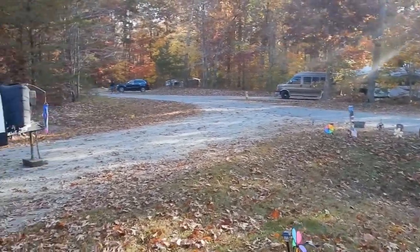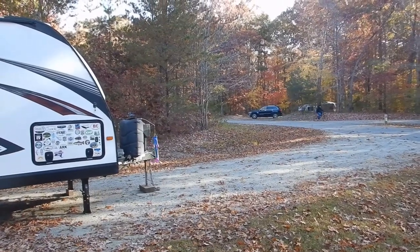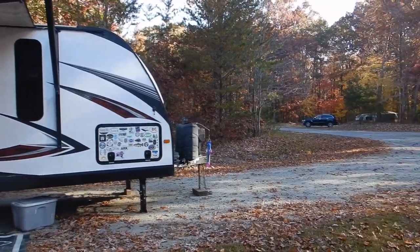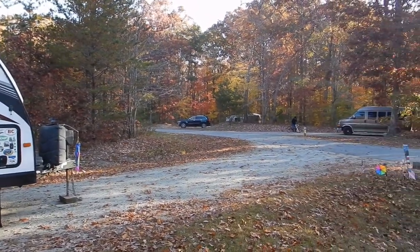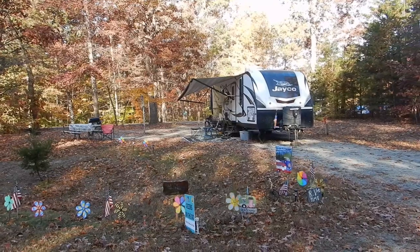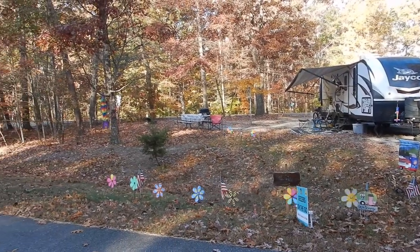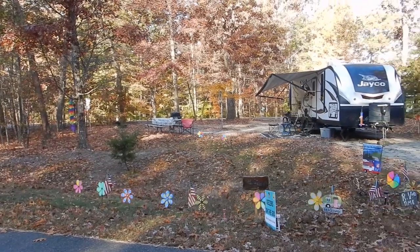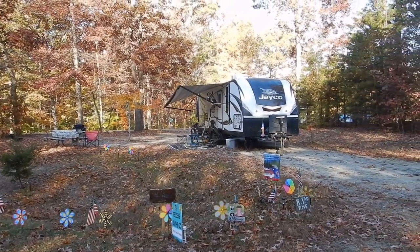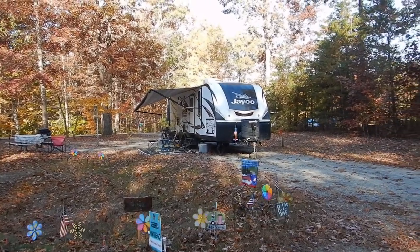There are quite a few pull-throughs, and the back-ends aren't bad either. There's about, I think it's 46 trailer sites, but it's also interspersed with lots of yurts and cabins. Another little view of our campsite. I said we're at campsite number 28. Nice fall colors. A little cool this morning. It's only in the mid 40s, but very pleasant.